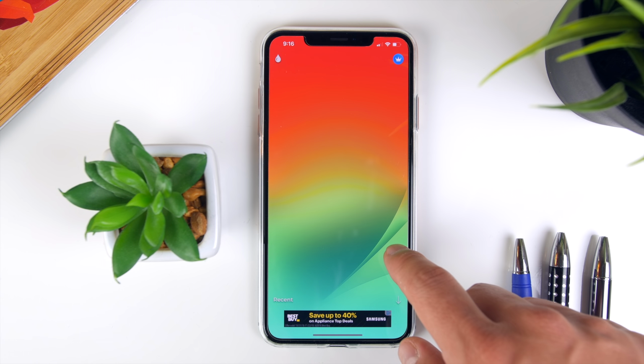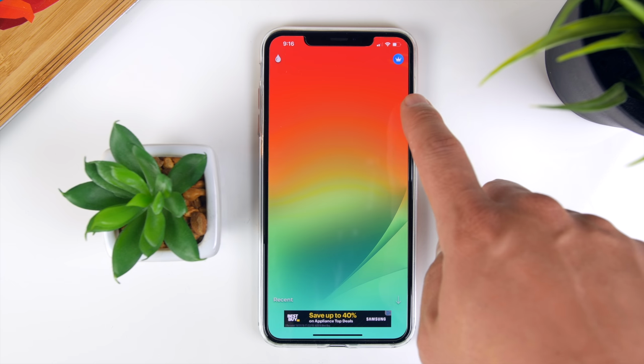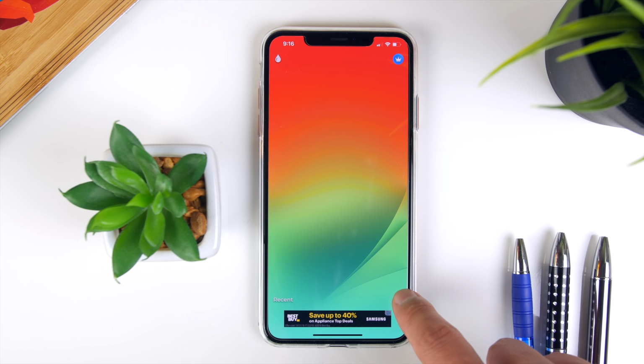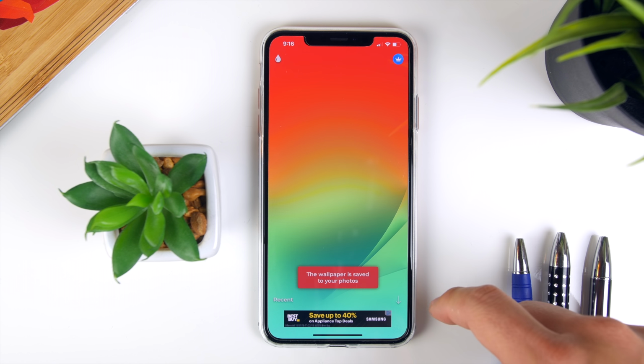Now, there is one caveat to this app, as some of the premium wallpapers indicated by this crown icon in the corner here will either require you to pay for the premium version of the app, or you can watch a short video in which afterwards you can download it for free just like the others.